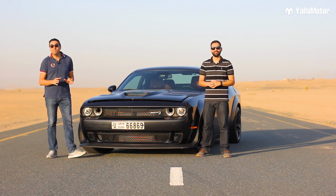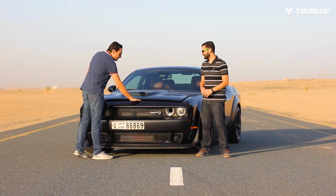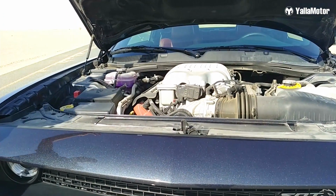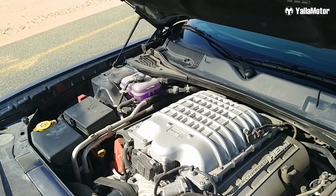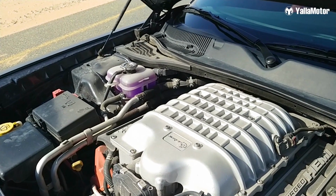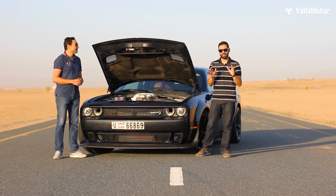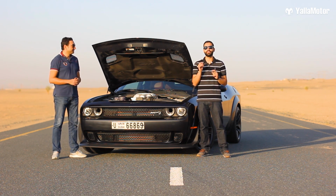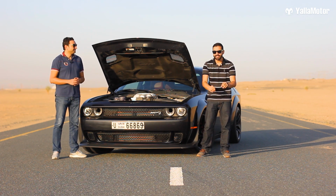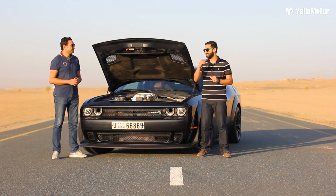The Americans simply took the Challenger and shoved a huge 6.2 Hemi V8 under the hood. Then they slapped on a supercharger to make it produce 707 horsepower and 881 Newton meters of torque, which we'll be experiencing and talking more about later in this review.